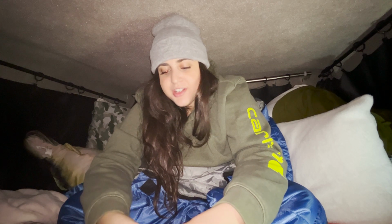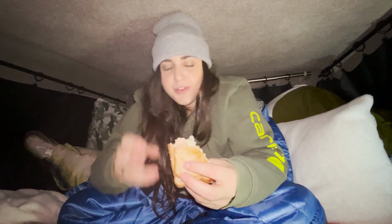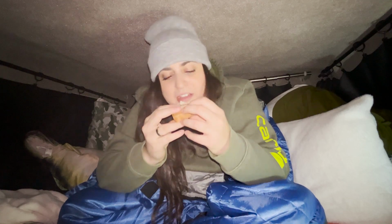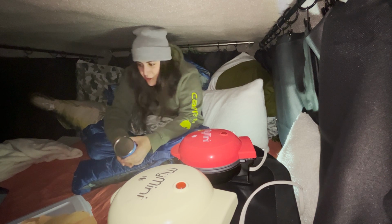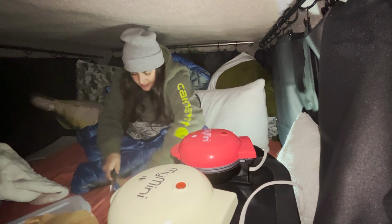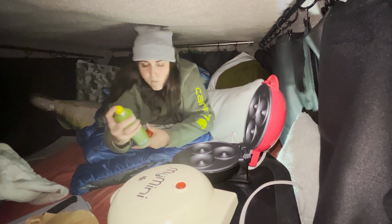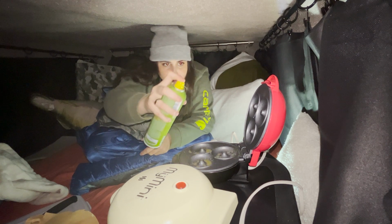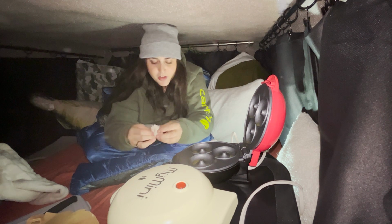I tried to be patient and not make it at home because I knew that I'd rather wait before my first time using it and do it with you guys so we can share the moment together. That sounds so dumb. Biscuits. I hate opening these things so much. There she is. That looks better than my cheese pull.